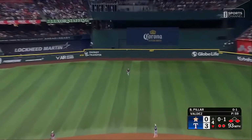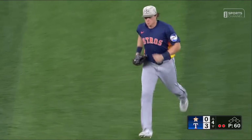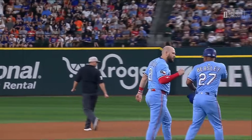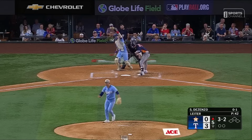And that's hit hard to center. Should hang up for Myers, though. He'll make the catch. And the inning is done. The Rangers, though, break the scoring seal in this one. A 3-run fourth inning. Sustained during this time is really remarkable in today's age.